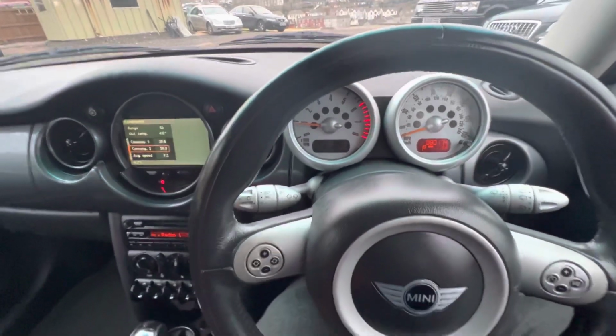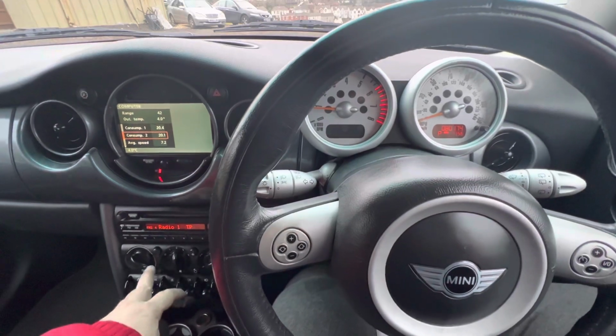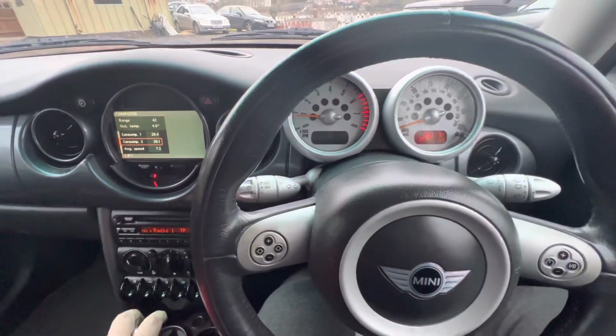We've got air conditioning as well. You've got all these toggle switches that do a lot of the auxiliary functions, but you've got the aircon and heating controls up here. Let's give it a quick rev.